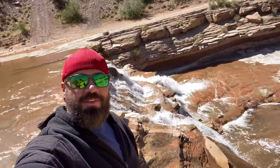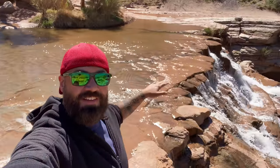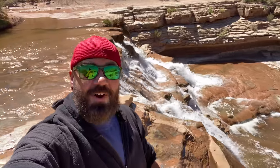It goes all the way over the edge, all the way down, over several steps, and then drops into another big hole down there. Long ways down. So on the race, if you don't make it across the waterfall and you get stuck in the current, you might even go over the edge.